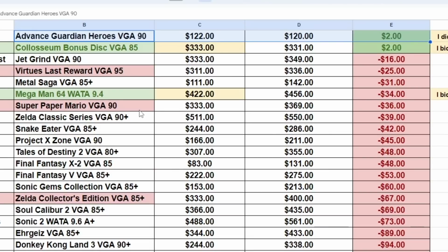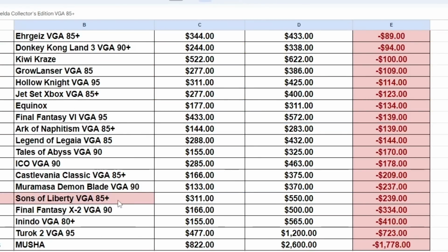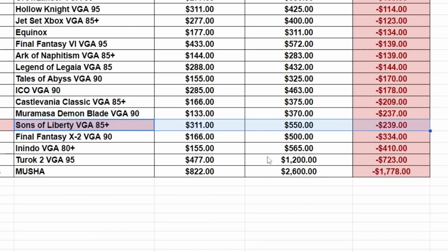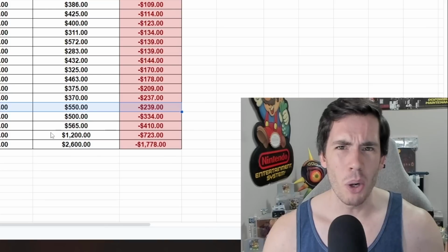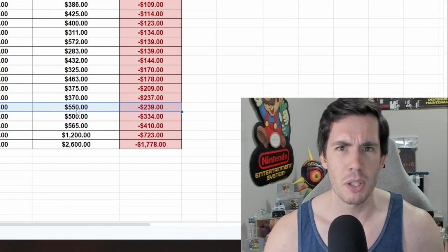Super Paper Mario, one that I actually really wanted as well, lost out on that by $36. Zelda Collector's Edition on GameCube, lost out on that by $67. And my biggest loser out of the games I wanted was Sons of Liberty on PS2, VGA 85 plus copy. It sold for $239 more than I was bidding on it. I know I said I was going to be bidding a pretty low amount, but Jesus, I didn't expect I wasn't even going to be in the competition.